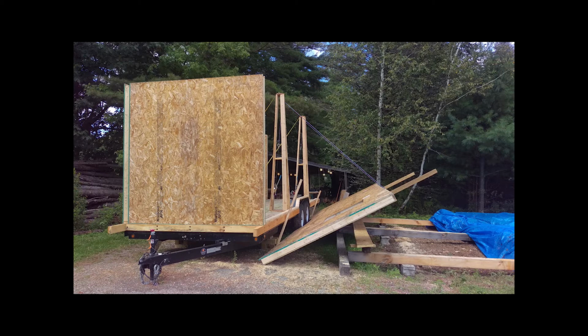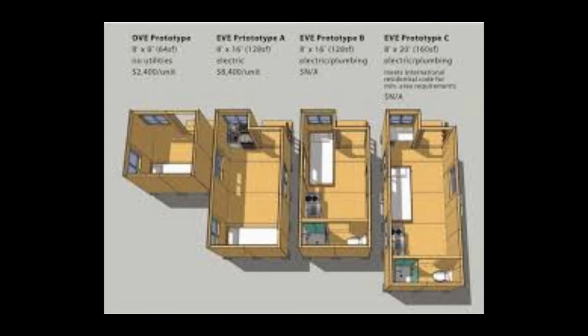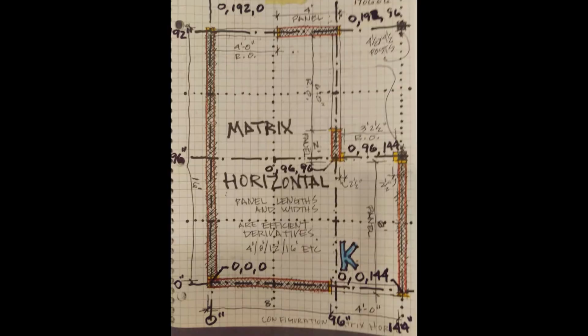My fascination is optimizing the factory output and creating a kit of parts. And so SIPs offer that because you can get a panel that's 8 feet by 24 feet, which in the previous slide was the format for essentially a tiny house on wheels. And here you see some prototypes I copied off the internet, just illustrating that modular format is critical to creating a kit of parts and optimizing manufacturing in the best way possible.